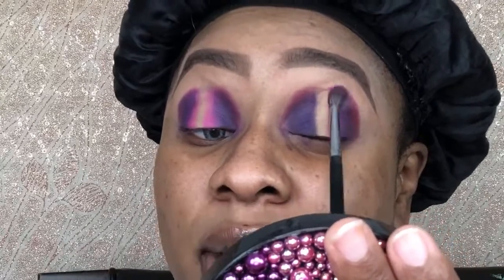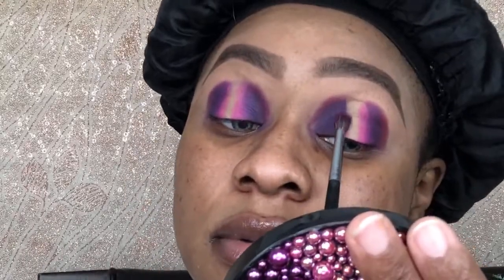And just keep packing it until you get that color payoff you want. And then I'm gonna go into the crease and blend it out with a soft brown, but we're gonna get to that. So you just wanna pat it. Just pat it in. I'm trying to keep my brush straight because I don't want too much overlapping when it comes to the purple, even though I have to go back in and fill it in anyway.